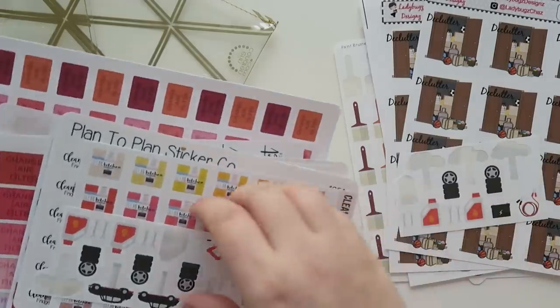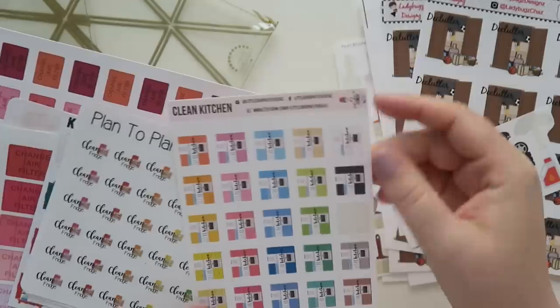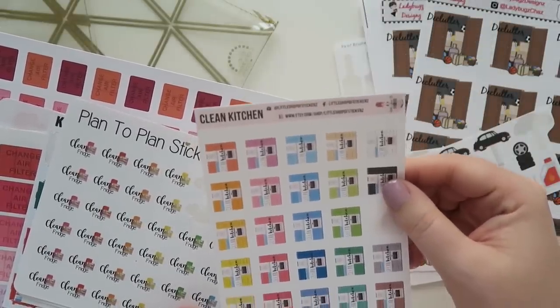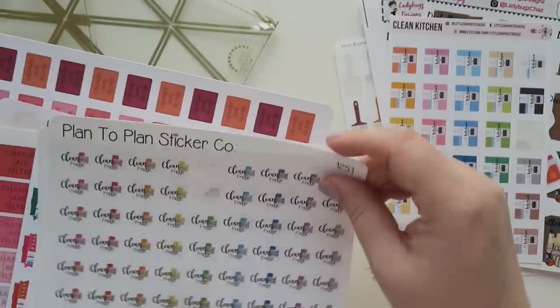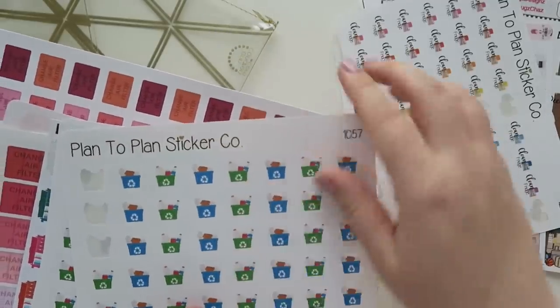I've also got these car maintenance ones. These are from Adriana Piper. Let's see here. And these say clean kitchen. And these ones are from Little Shop of Stickerz with a Z at the end. Plan to Plan Sticker Co., clean fridge. Plan to Plan Sticker Co. with a bunch of recycling.